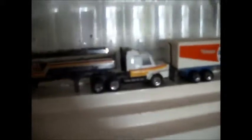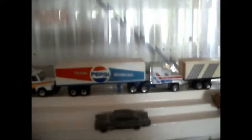It's actually being towed by a Scania. That's a Peterbilt. I can't remember what fire engine one is. I don't think that's the right cab for the Pepsi, and it's not the right cab for the Ferrari one either. I think I've got a NASA one lurking somewhere. Or at least the trailers, I don't think I've got the cab anymore.